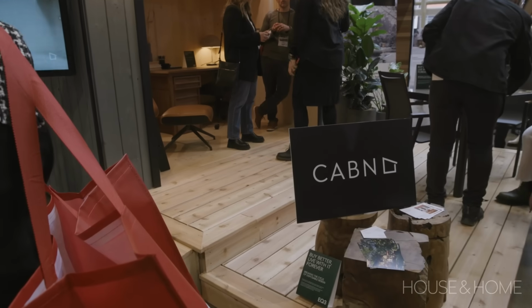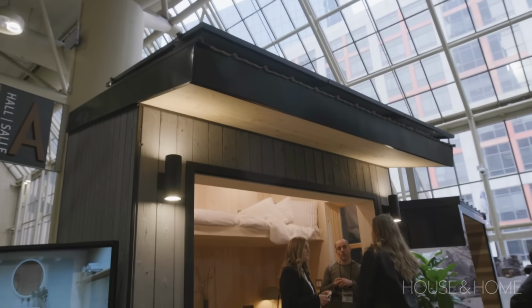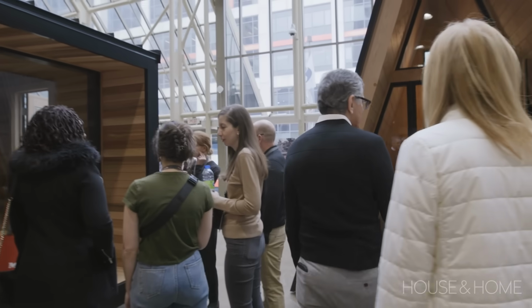I know. Look at this one. Very cool. Look at this one. It's a sauna. I think they're like little huts. Yeah, that's a sauna. This is a hut.